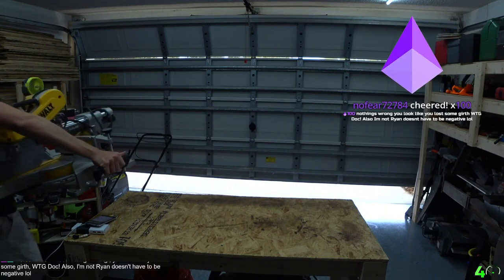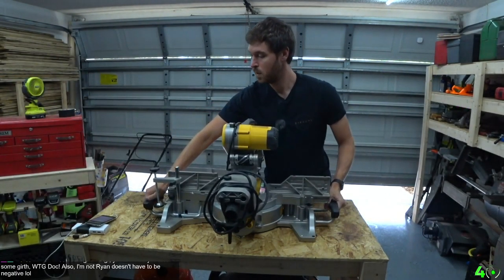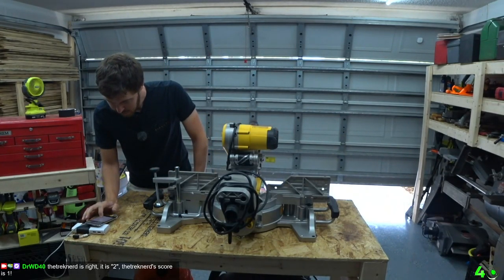What's wrong with the lens? Now I'm wondering what's going on here. Also, I am not Ryan doesn't have to be a negative lol. What is this? Nothing wrong. You look like you lost some girth.